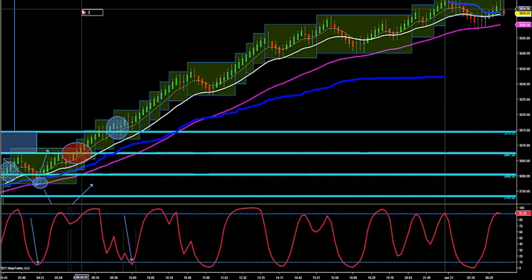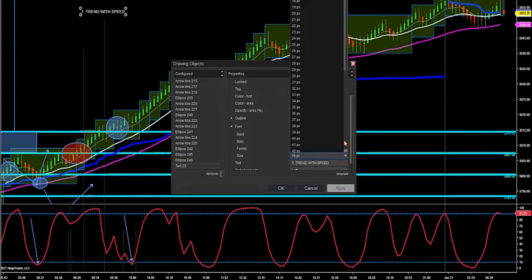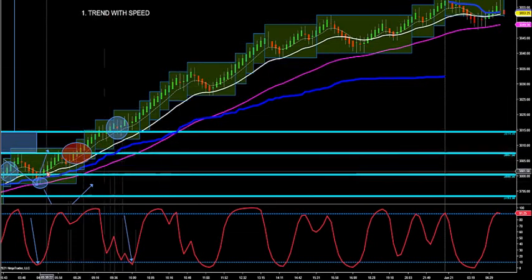Because what we're trying to do is establish the trend first. Trend with speed. If we're going to trade the markets, we've got to have some speed in the market. That's why these speed bars are so important, and that's why we're adding it to the automated algorithm that you members are testing right now. So that's very important: trend with speed.